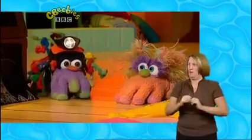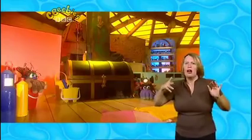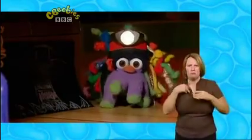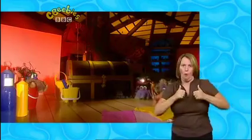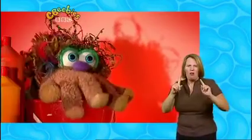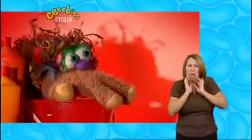OK, Dib Dab, the torch is on, so turn off the lights. OK! What's going on? Oh, I'm pretending to be a lighthouse with my bright lights shining out to sea. Oh, that's brilliant! Brilliant, Scribble! Just like a real lighthouse! Oh, but I don't really like the dark. I'm a bit scared. Oh, oh, oh!